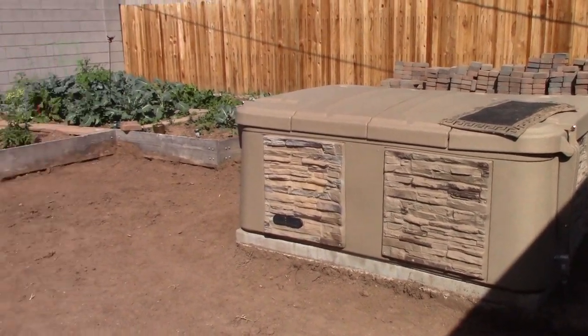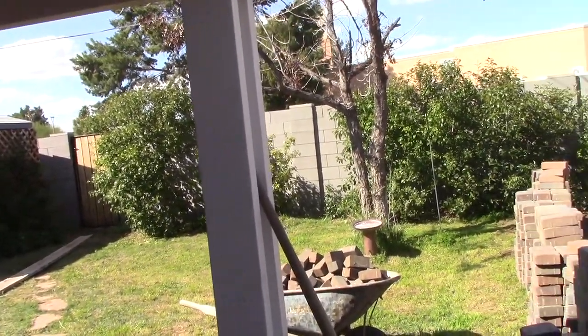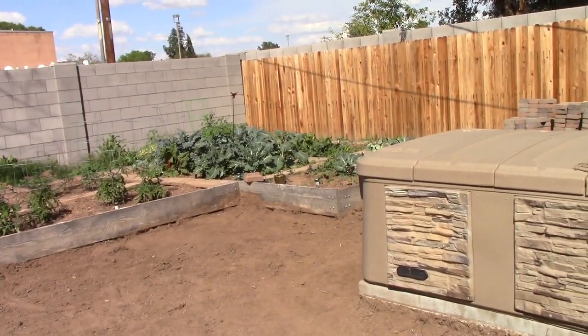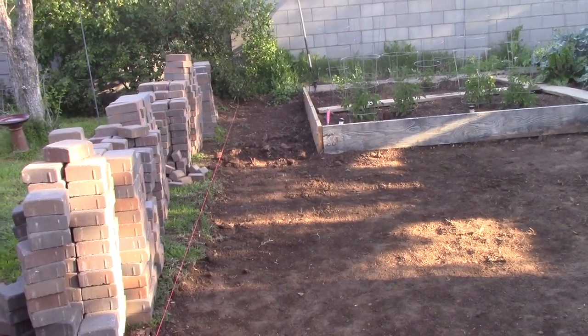And we'll significantly reduce the weed management. This is the weed farm over here. But by having the pavers over here, we'll cut down on dust coming in the house and weeds in the backyard. Cool. Today after a rainstorm, we had rain the last 2 days.